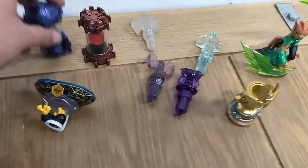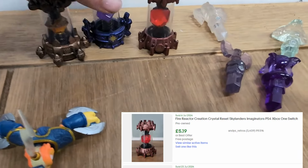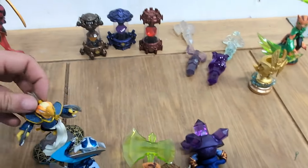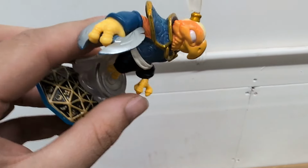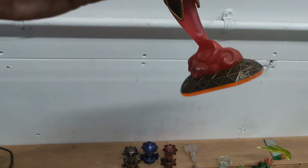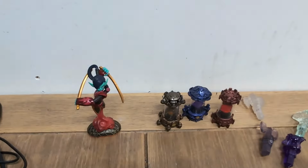A few of them, a few Imaginator crystals. I think that's the original one that comes with the starter kit. But then these two, sometimes they're worth good money. I'm trying to find all the Swap Force ones, and I wasn't sure if that matched. That's clear down there. I suppose the feet and the arms kind of match as well, so hopefully that's a complete one. You'll see how much it's worth. Now I'm thinking about it, I think this is a recolor. I'm sure the one I had was purple, so it might be worth a bit more.